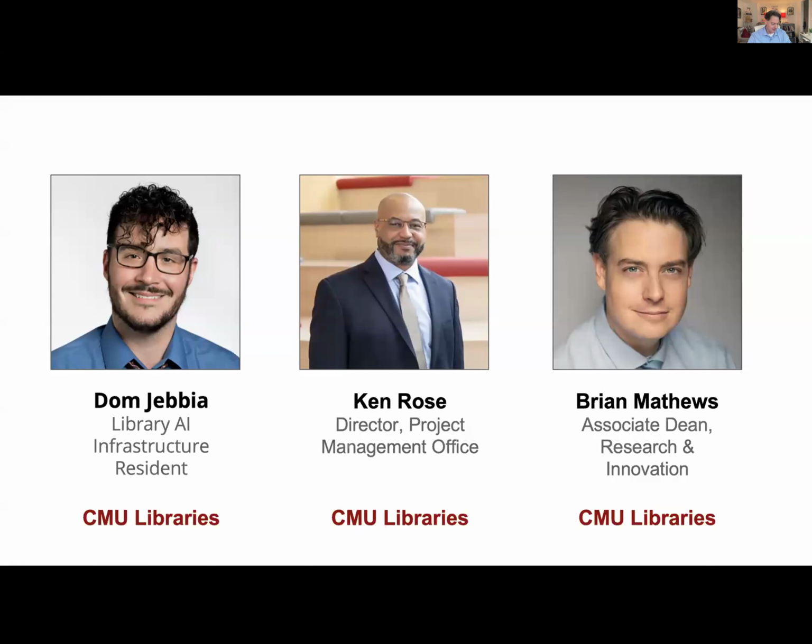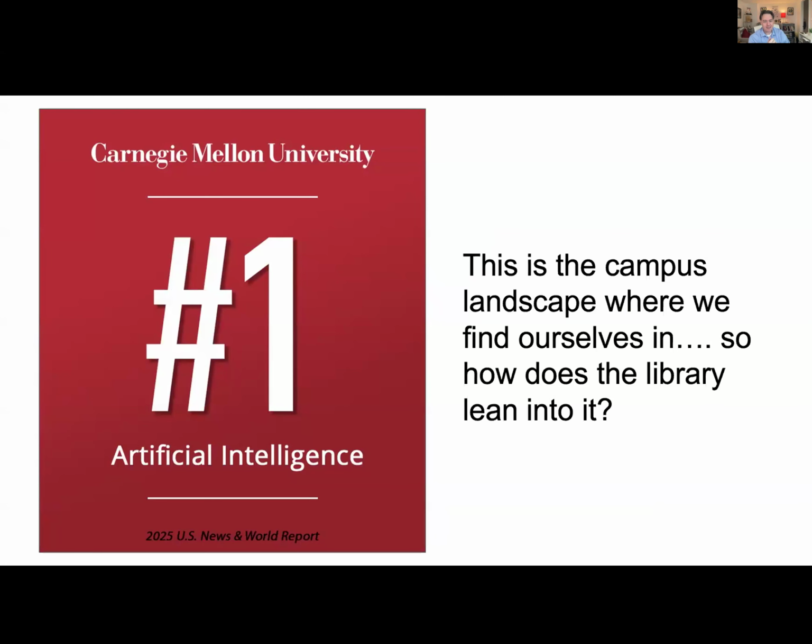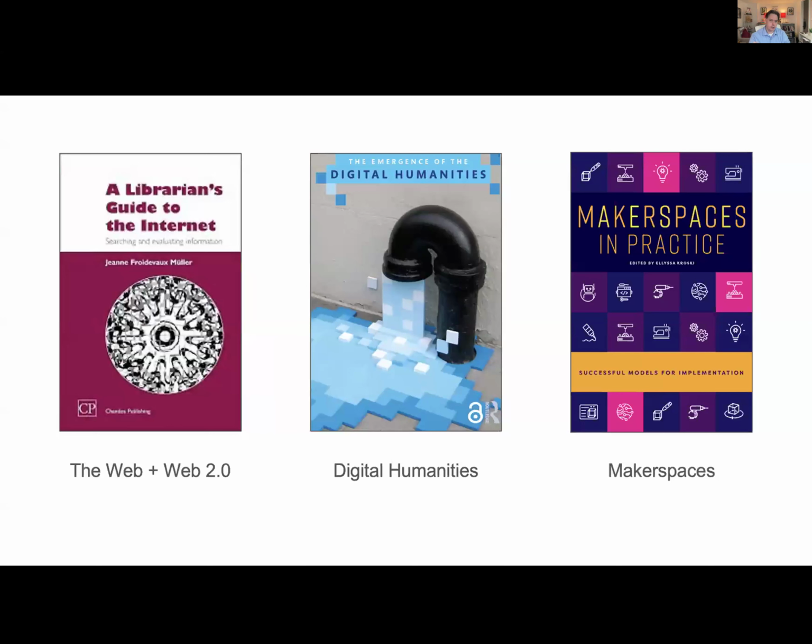We'll each introduce ourselves a little bit more in that context, but we're going to really dig into it. A little background: at Carnegie Mellon, we've been involved in AI for a very long time. Arguably, the first piece of AI software was developed at CMU, called Logic Theorist. The university has been investing in that, in brand, in everything ever since then. This is less about Carnegie Mellon, but that's the landscape we find ourselves in, where AI, computer science, and robotics are the cornerstone of its identity. So that asks the question, being the library of that university, how do we lean into that and what can we do?